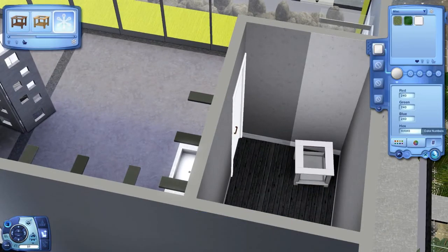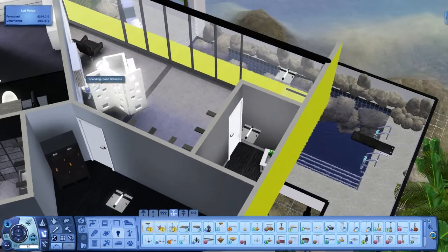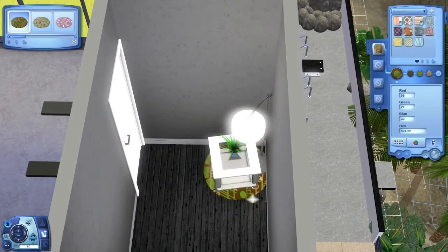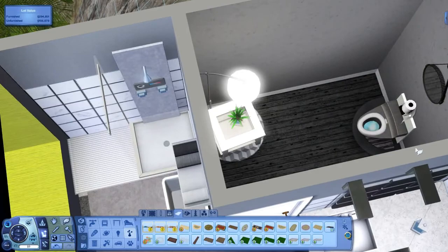And yeah, these are the small touches I was talking about in the water closet. Just that like wooden and glass end table, plant, and a lamp. So yeah, that basically does it for that floor, I think. I think the whole first floor is done now, aside from putting in that grand piano.